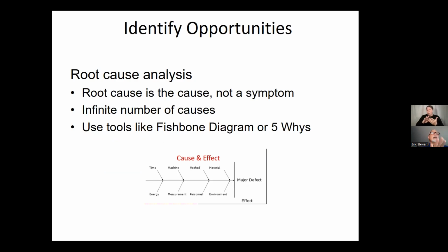And then root cause. Some practitioners separate problem identification from root cause, but I'm adding it in the same bundle because root cause is a way to identify the opportunity, but it always should be your next step, your final step, to make sure that you're not just putting a band-aid on things, but you're really addressing the cause of why this happened. If you simply put a band-aid on, if you address the symptom, you're fixing it once. But if you address the cause, you're fixing it for the long term.